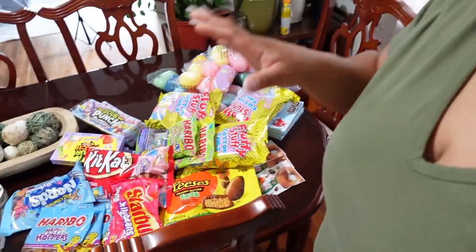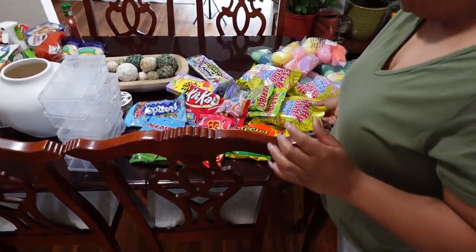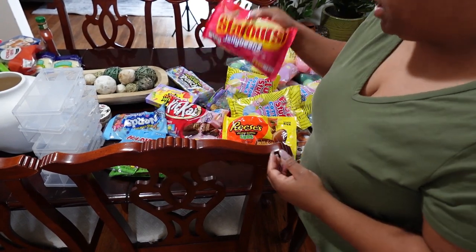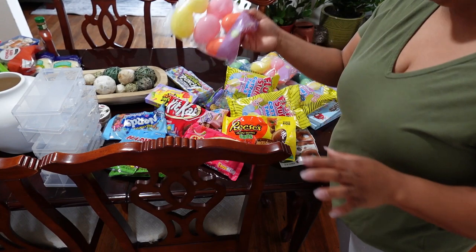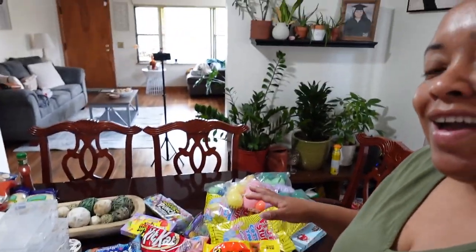But it literally has just so much different candy and stuff, and cotton candy, Reese's, and jelly beans, and fruit snacks, and everything, and eggs. So that is everything that I have picked up today.